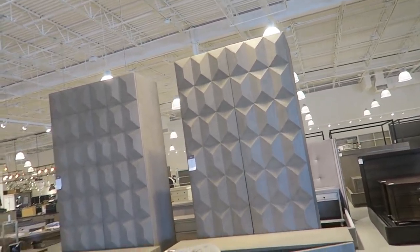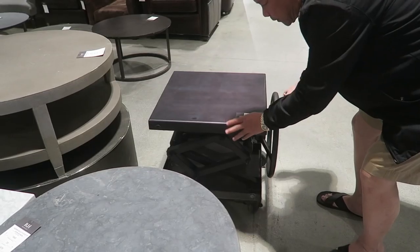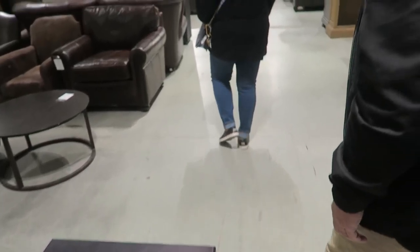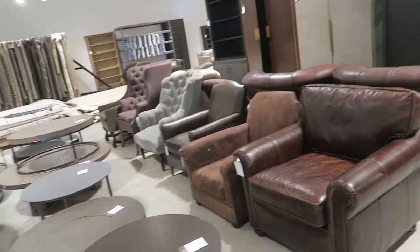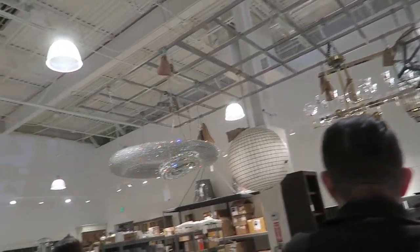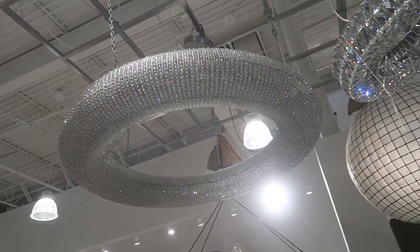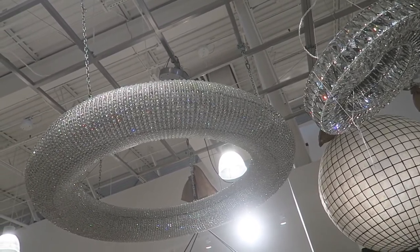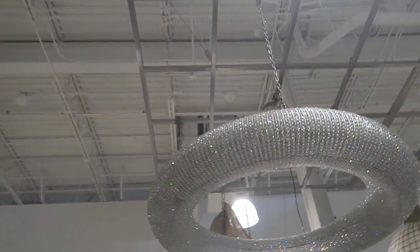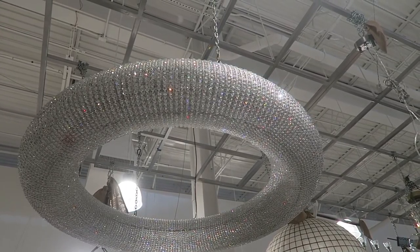Wow, Mom, look at these cabinets. Ooh, look at these chairs. Dad's cranking this table. He's making it go taller. $716. Oh no. It's chandelier time. Mom, are you seeing this? Are you seeing this hidden bungalow? Oh my gosh. It doesn't have a price tag. Someone probably bought it already. I would have bought it already too. It is so big. It is beautiful.